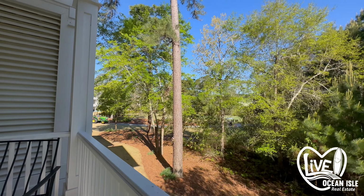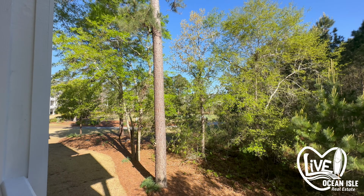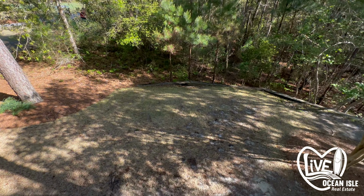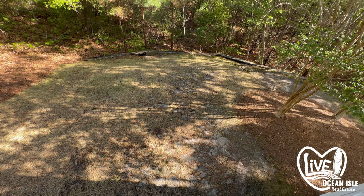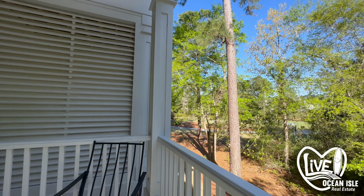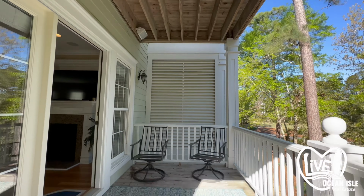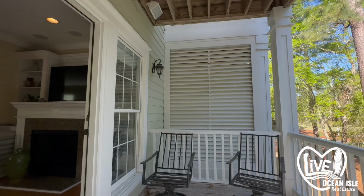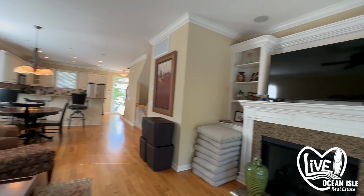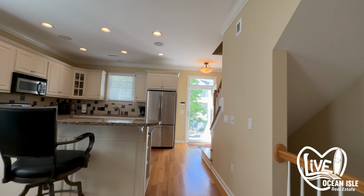It's marketed as having a view of the 10th green, and this is true. There are a lot of trees, but you can see it a little bit. I think this is a great sized backyard for a town home, and you're tucked away here on the corner. Okay, then I'm going to go ahead and head upstairs.